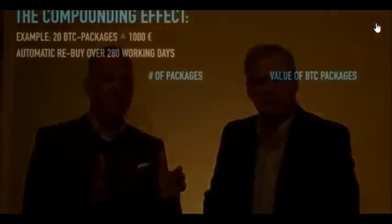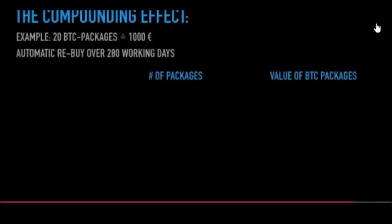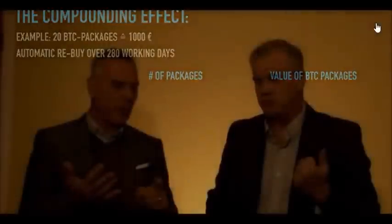And back to the example, 20 BTC packages. Once you have 50 euros in Bitcoins on your internal account, I mean the return of capital in your USI-Tech account, you can do two things. You can either withdraw it, take it out to your own wallet whenever you want on a daily basis, or you can take it and make another investment in a new package.